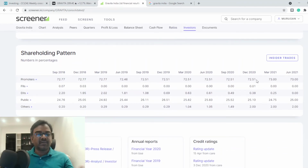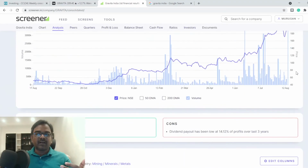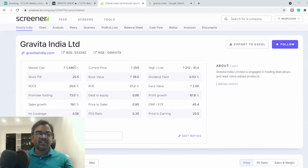In fact, they've increased the stake by 0.5% in the last few quarters, right? And FIIs and DIIs don't hold the stock, so probably no one is looking at this right now, and they will start looking at this at some point, right? So you want to be in a company which no one is looking at already, and probably catch the bus before it moves up much higher from here. So remember, a company which has a market cap of just 1500 crores can go to even 10,000 crores or 15,000 crores. No one knows whether it will go up or not. All we can do is take that trade and see if it goes higher.